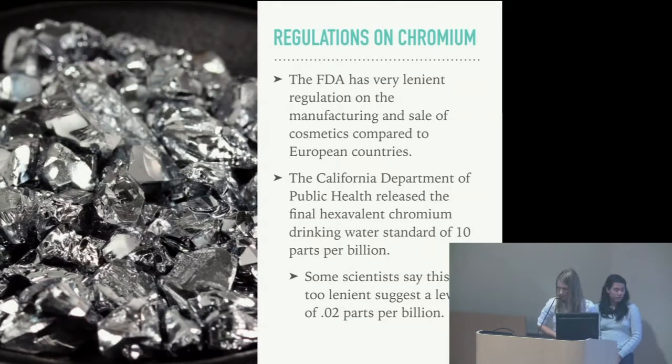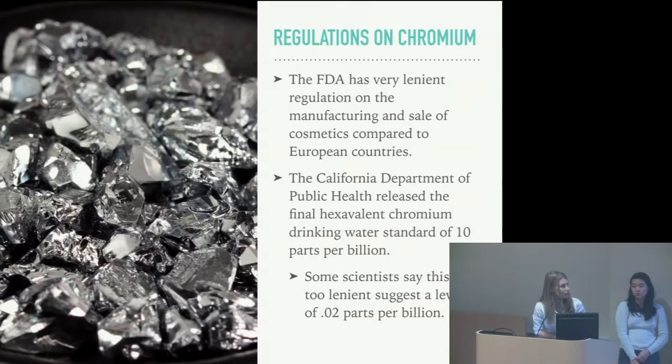And in Europe, there is an article that prohibits the use in cosmetic products of substances classified as carcinogenic, mutagenic, or toxic for reproduction. So their standards are much higher in Europe. And the California Department of Public Health released the final hexavalent chromium drinking water standard of 10 parts per billion, although some scientists suggest that it should be 0.02 parts per billion, since this is such a toxic chemical.